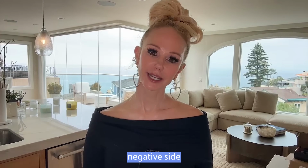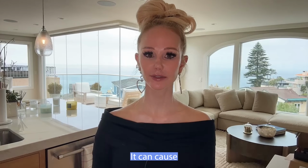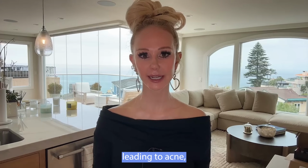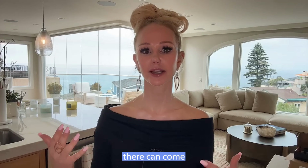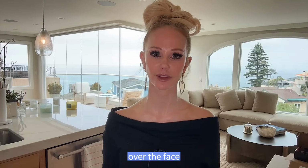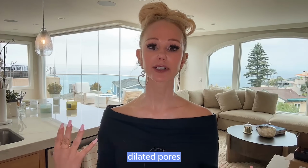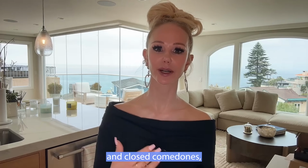So potential negative side effects of castor oil on the skin: it could be occlusive, it can cause an occlusive folliculitis, it can cause occlusion leading to acne, and with acne and cystic acne and inflammatory acne, there can come sequela from that. Again, post-inflammatory hyperpigmentation, which can cause little brown spots or pigment alteration over the face. Post-inflammatory erythema, where you're left with red spots where the cystic lesions were. You can have dilated pores, stretched out acne scars, blackheads, open comedones, closed comedones.